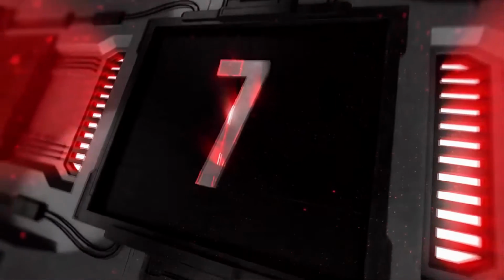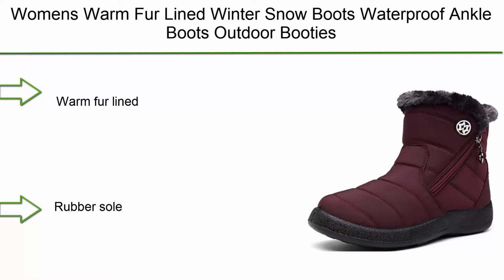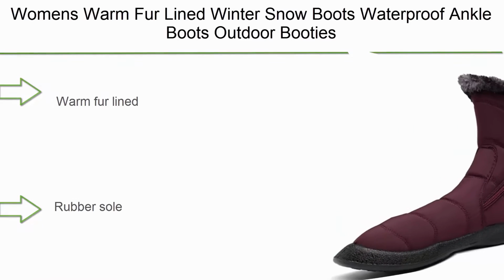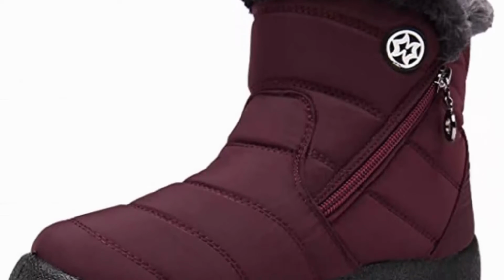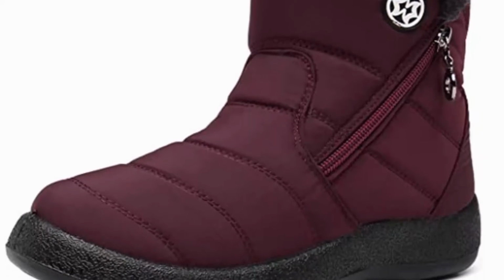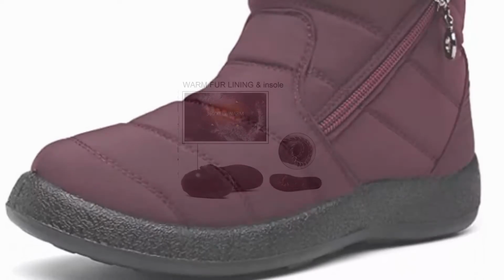Top 7. Women's Warm Fur-Lined Winter Snow Boots, Waterproof Ankle Boots, Outdoor Booties, Comfortable Shoes for Women, warm fur-lined, rubber sole, waterproof upper. The surface of these winter snow boots is made of quality waterproof Oxford cloth, and it is soft, waterproof, warm and makes your feet comfortable.